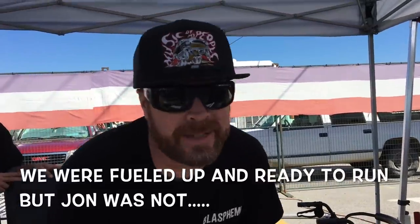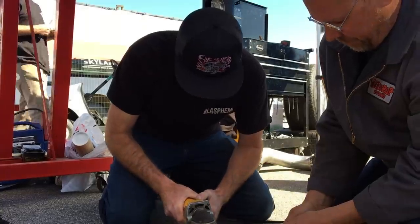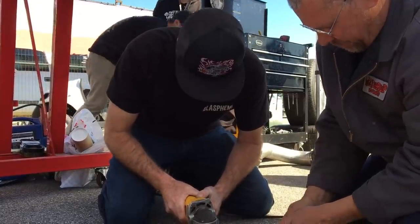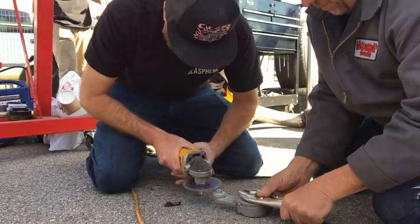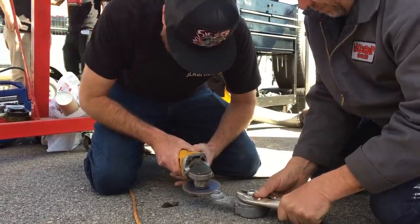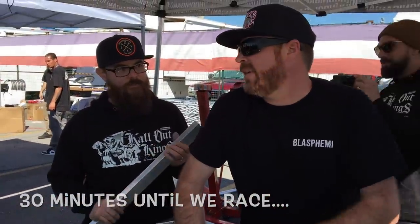Well, I really want to race John, but if he can't keep the belt on his motor, it's not going to be a very good race. So we're gonna death wheel his stuff and make his belt stay on. So here's your piece of aluminum. I got to remember who I borrowed that from.